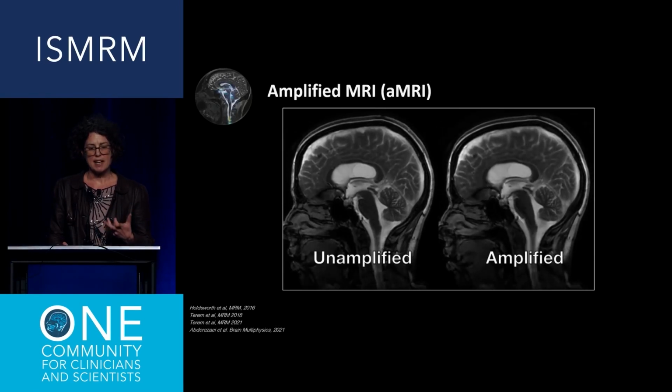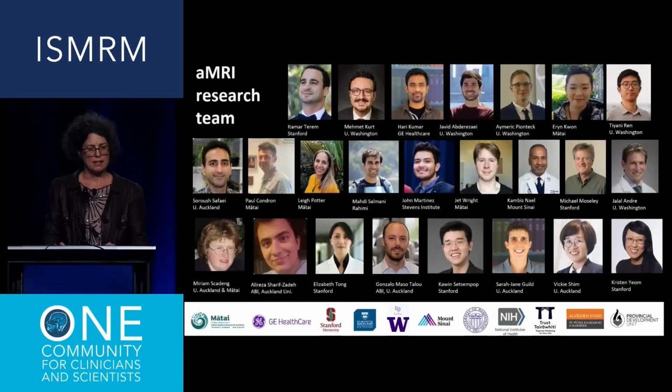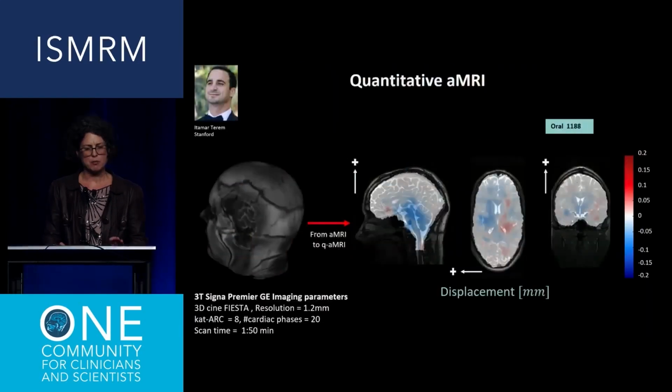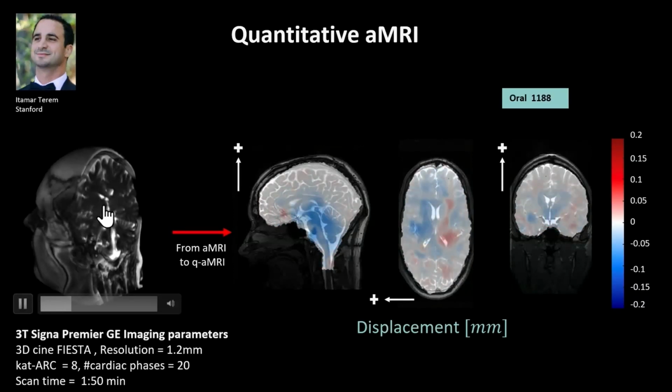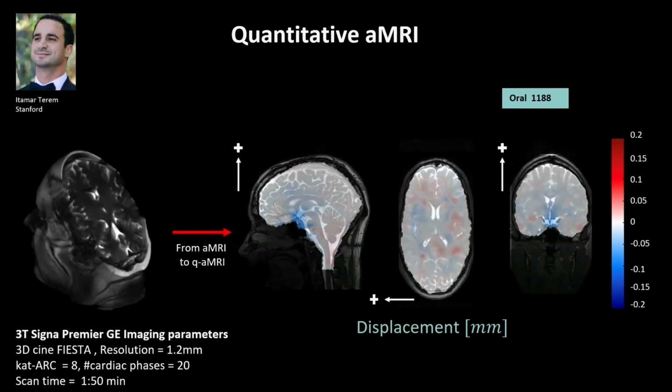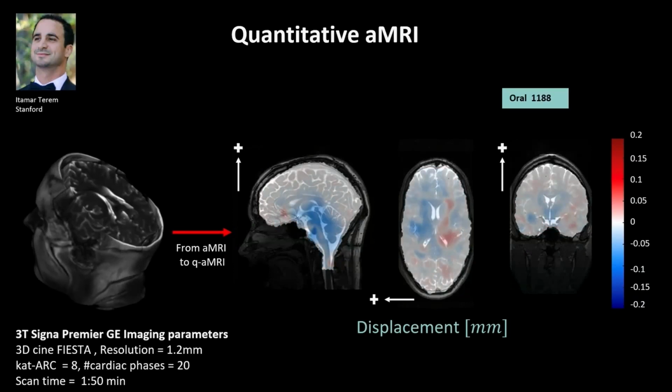And the basic underlying thought we had was that different diseases will affect brain motion. So being able to amplify this motion, it could be a different way of looking and understanding brain health, especially in things like obstructive disorders of the brain. And now we've got a really large international research team working on various aspects of amplified MRI, ranging from sleep studies all the way through to clinical applications. And I just want to pick out one of those. That's the work by Itamar from Stanford, who has just recently developed the Quantitative amplified MRI tool, which takes the qualitative data and directly extracts the displacement fields from this data. And so back in 2016, when my team and I developed amplified MRI, it took 30 seconds to get a slice.